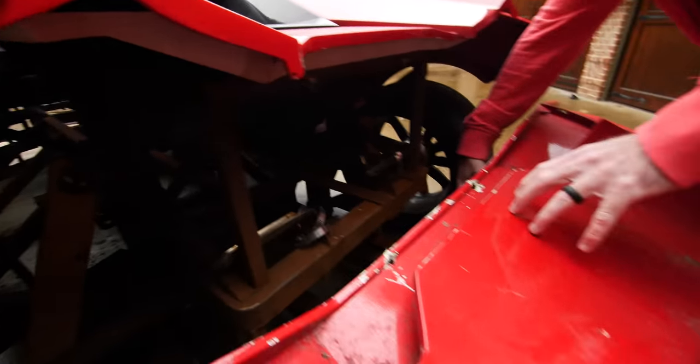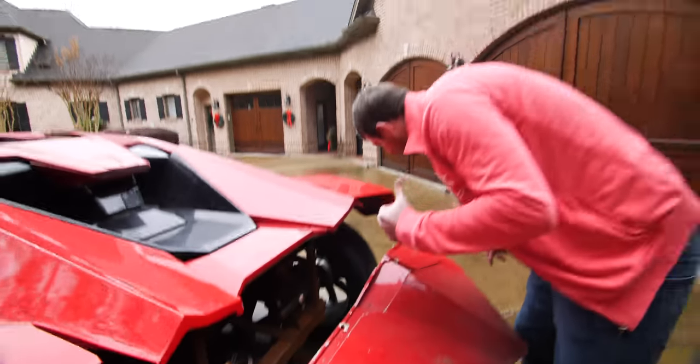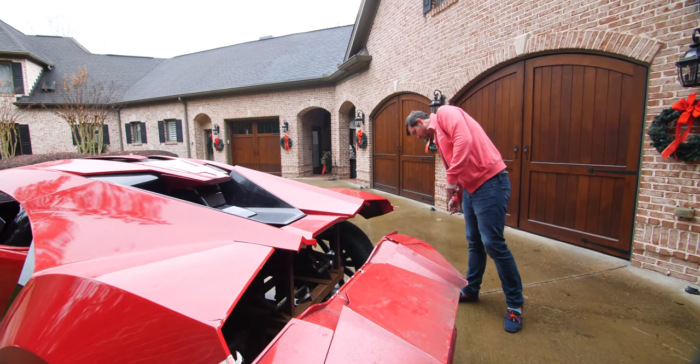There was a mount for the rear bumper that cracked here, so these both broke off. There are pieces of scrap metal in there that they had used. I'd love to get the bumper to hang right, but I have no clue. Let's try and figure it out.